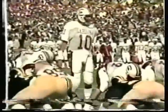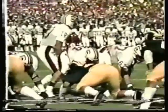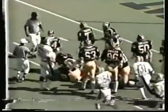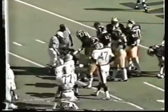17-14 South Carolina. They have it second down and goal at the Michigan 6-yard line. Michigan defense with a difficult task. Johnny Wright tries to get outside. Robert Thompson wraps him up with help from Gerald Diggs. Just got it over the 5. Third down, 4.5.